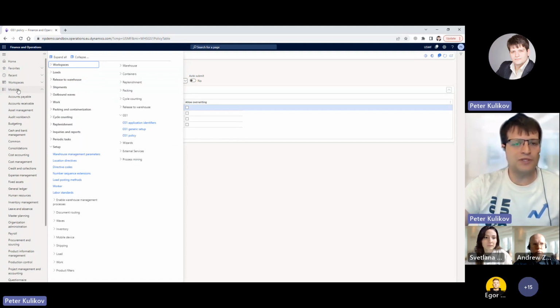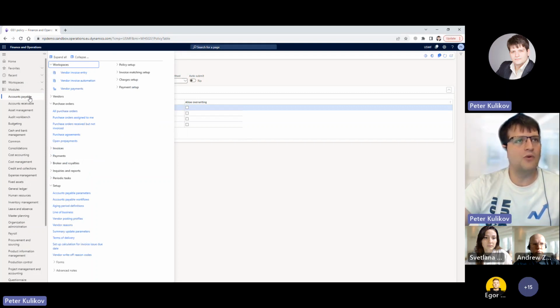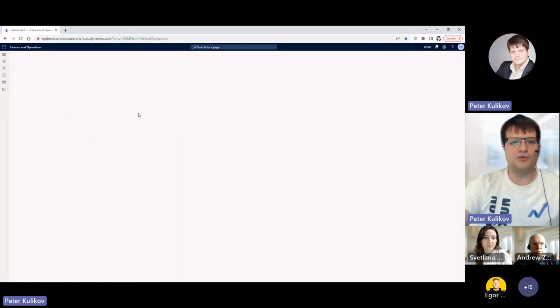Now let's spend a few more seconds and go to the purchase order, just to check that we have a purchase order with the number from our shipment label and the line with the exact item that we already saw in our label.